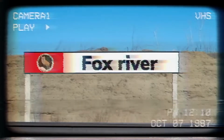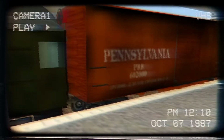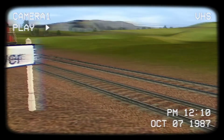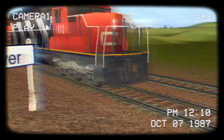Fox River is what was once a bustling railroad town, but it saw its steep decline along with rail travel in the early to late 1960s. The future was looking pretty grim for Fox River until Fox River Railroad took over trackage towards the town. Here we see two leased CN SD40-2s leaving Fox River with a long coal train.